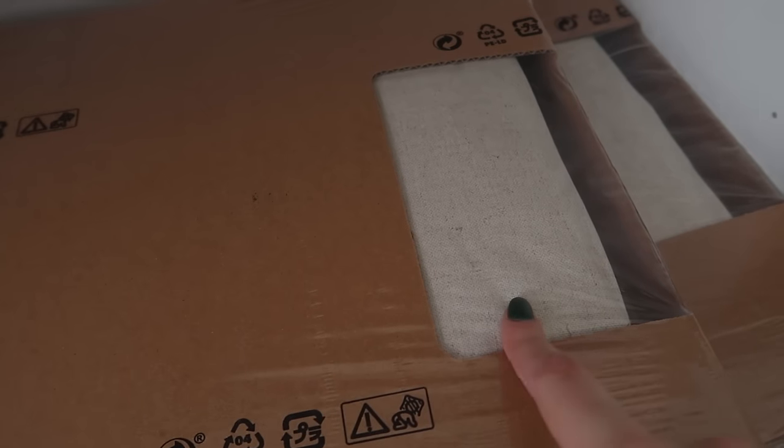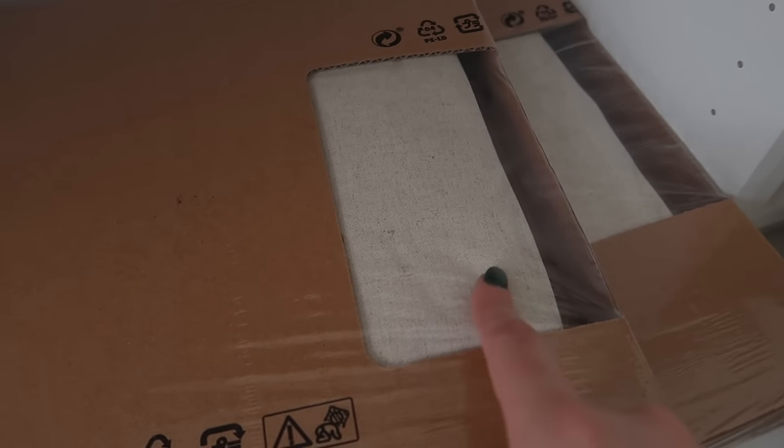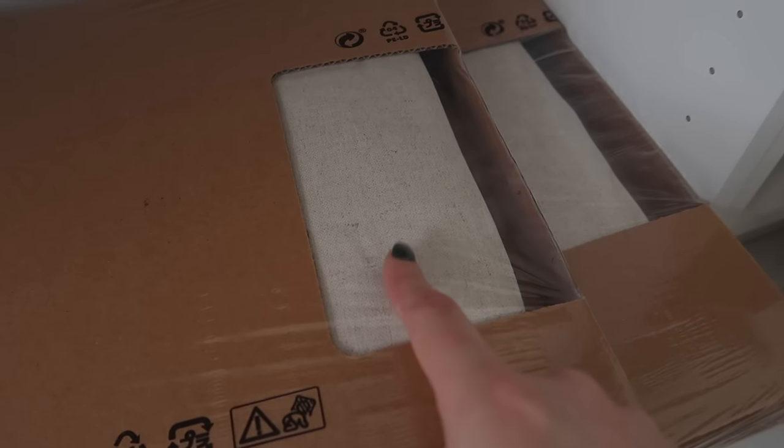The covers, these are what the chairs are going to look like. So if you order the Backsalon covers from IKEA, they're not brown. This is what the natural color looks like, and I love this so much.